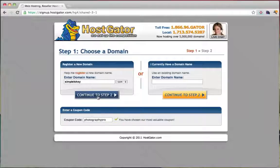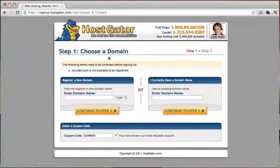After you do that, you click continue to step 2. And here you can choose your .com or .net or .org. A lot of the times your website name will be taken, so let's just put one in here that's taken. And then they will say that there's an error, and you'll need to re-enter that promo code and put in your domain name. Then click the yellow button.